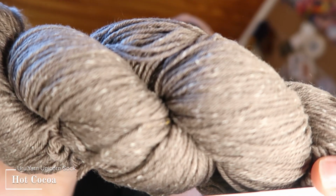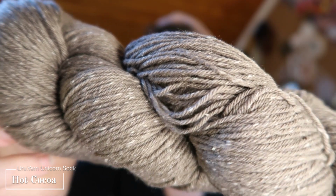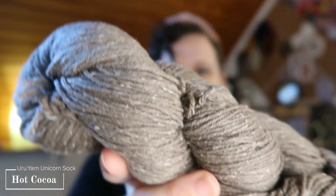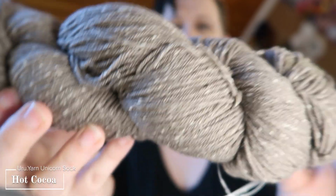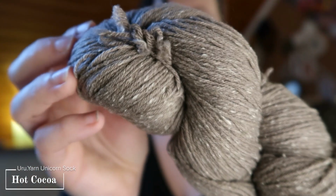And then my final skein of yarn this month was from the Knit Crate December 2020 sock crate box. This was Uru sock in the unicorn sock base, and it is 75% superwash merino, 15% Donegal neps, and 10% nylon. I got the colorway Hot Cocoa. It's like this brown colored yarn with some white specks, and I thought this is a nice neutral color to use on some socks.